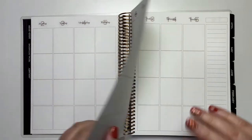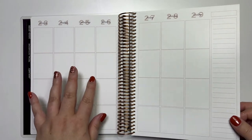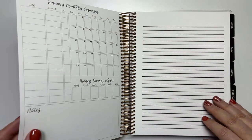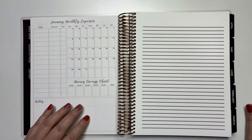And that is how the month goes. You work your way through the month. I love not only the browns, but it really pops off this bright white paper, which is super smooth. I think they use 32 pound paper and it's very smooth.